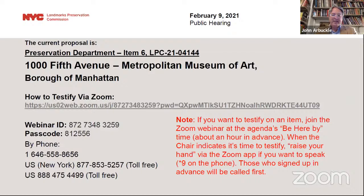We understand the need to replace the present sloped glass wall, and we believe the Met wishes to be a good steward of this significant modern portion of its complex. This proposal has been carefully considered, but we believe it falls short in one important aspect. The exterior of the proposed glazing replacement will differ greatly in appearance from the present glazing system, reading much more as one single flat plane of uninterrupted glass.